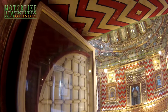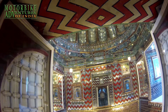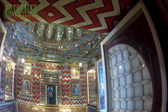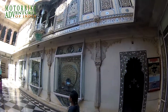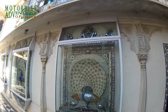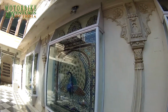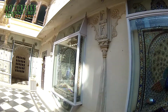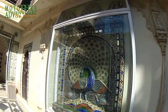Within the palace, they had rooms like this, decorated totally by mirrors. And there's me! Woohoo! And now we're going to see some fantastic layouts. Birds in different forms. Like a mosaic.